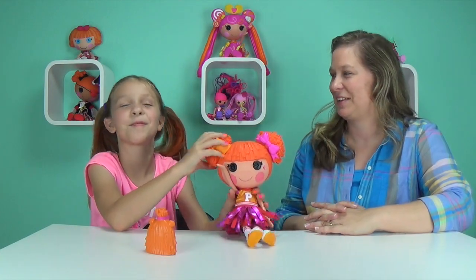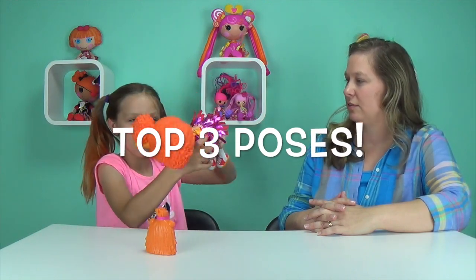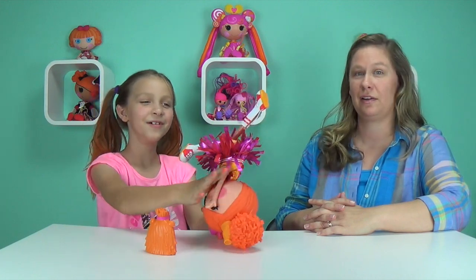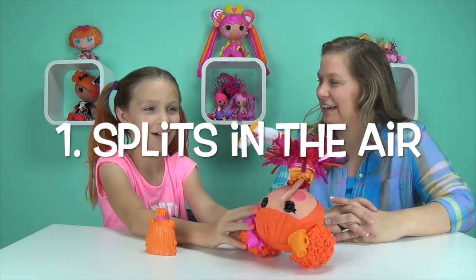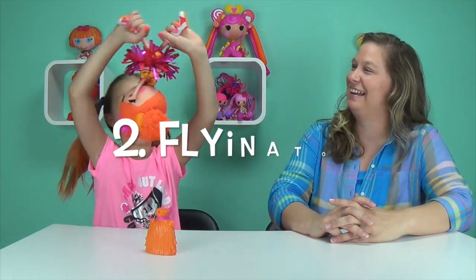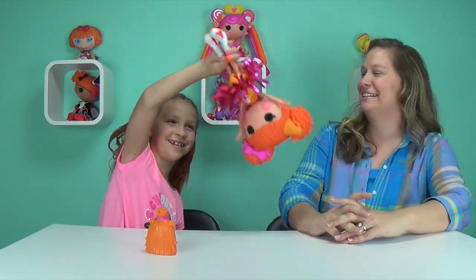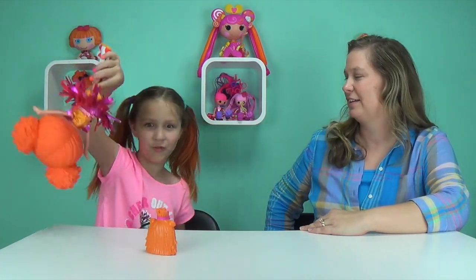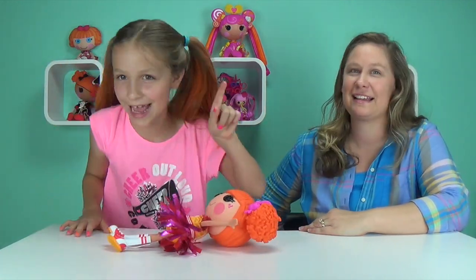If I was Peppy Pom Pom, these are the top three poses. Number one, awesome splits in the air. Impressive. I like that. And then the flyinator. This is the second favorite pose. It's called the flyinator, like I just said. It's like going around the dog.